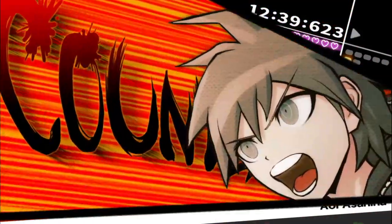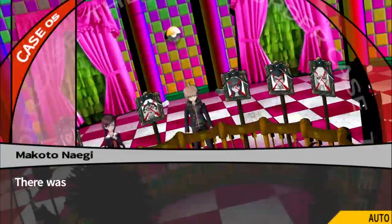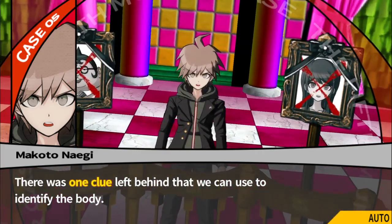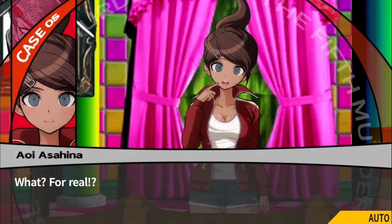No, that's wrong. A tattoo on the right hand. I put my left hand, by the way. There was one clue left behind that we can use to identify the body. A tattoo. What? For real?